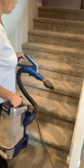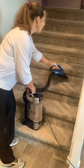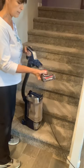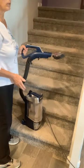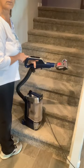Now, if you want, before you even use this guy, you can go around with just your attachment and get your edges. I just did my stairs a few days ago, so I'm not going to worry about that. So I'm just going to do this with my hard floor attachment. So have it on hard floor and hit the power.